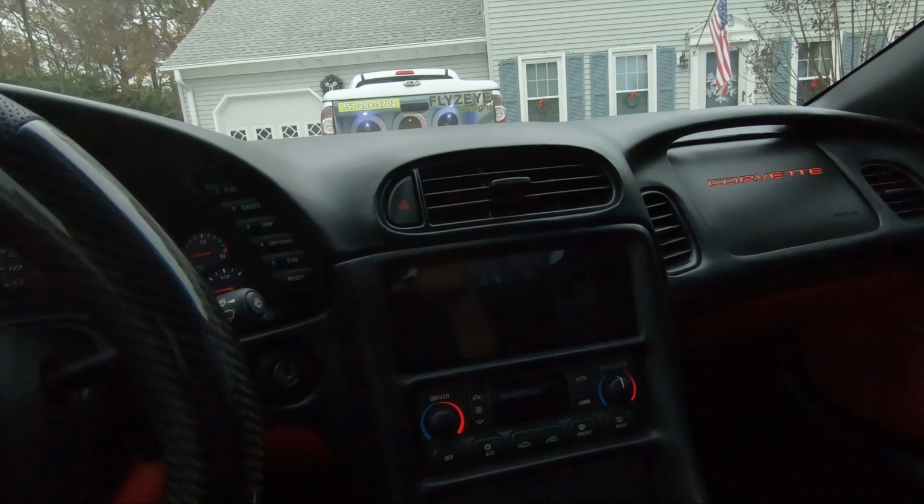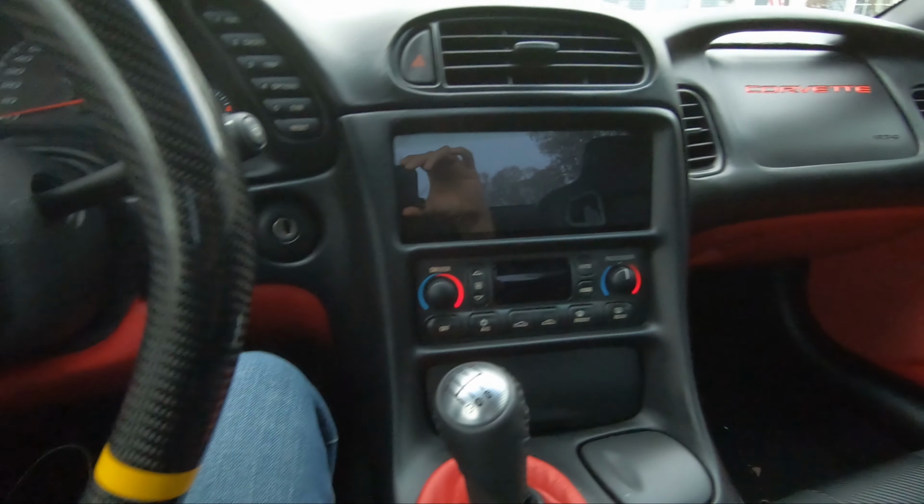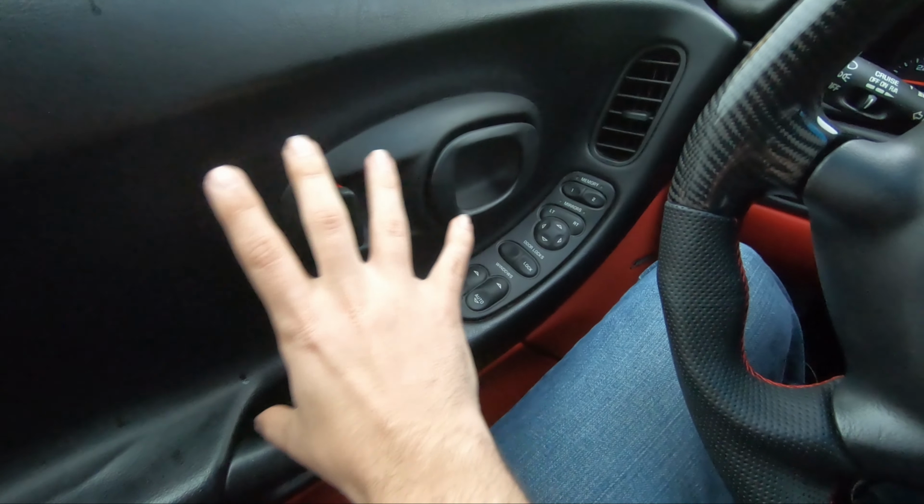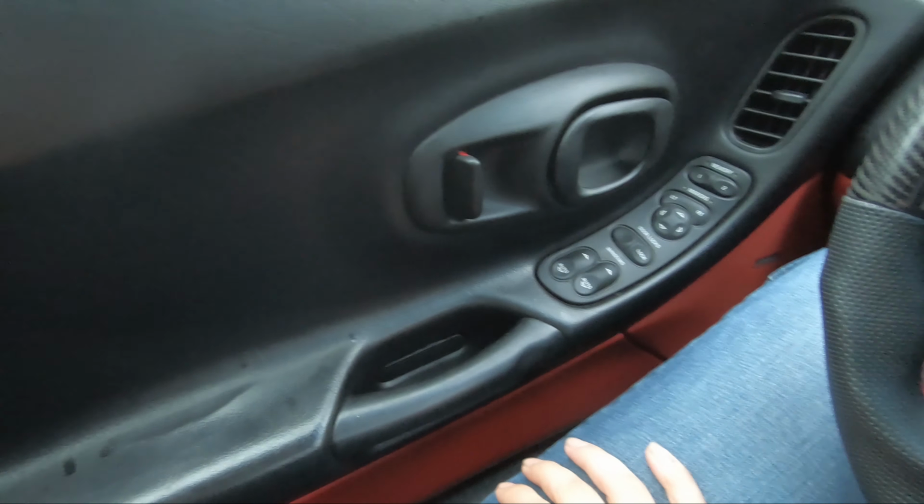One other interior mod I've just been thinking about is actually redoing the interior doors, not leather. I've seen a few on the internet. I might upgrade to that.